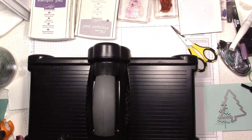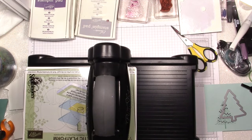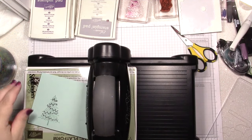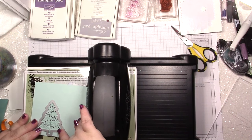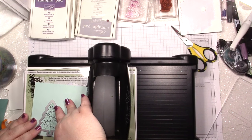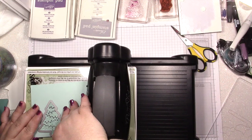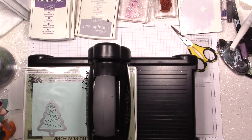Okay. I'm going to use my magnetic platform and a cutting pad, and then I'm going to cut the tree first because we really have to work on centering that other thing. So with this one, just kind of line it up. There's going to be a little bit of extra around, and so you just want to make sure that that is even.